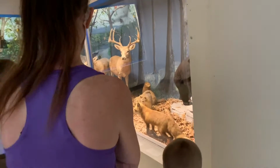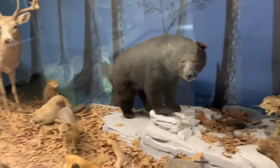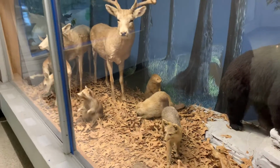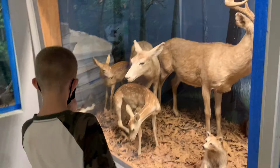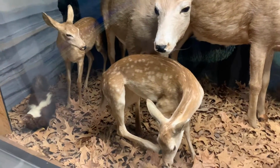Oh, look at this big monster buck. This is my favorite animal. The little bear. This is my favorite animal. That's what the fox says. What does the fox say? What does the fox say? Right there. It's a whole deer family. We're just little babies.